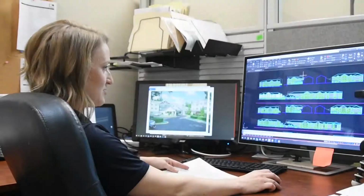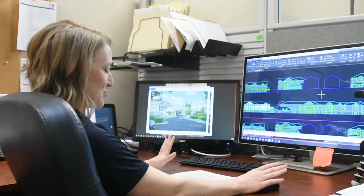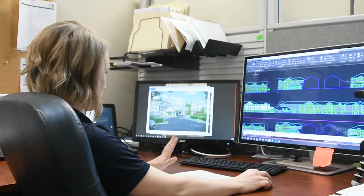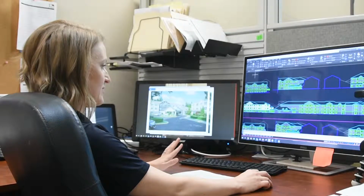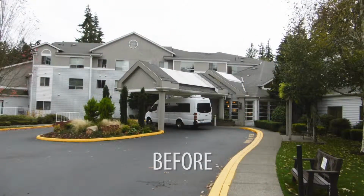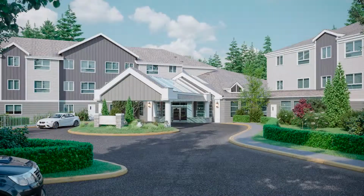So once I create a couple design options, we will turn them into rendering form, because sometimes this looks a little scary to people when I'm just showing them a bunch of line work and colors. But what we actually take to the HOA boards and the property managers are renderings, which show the options in 3D form of what their building could look like.